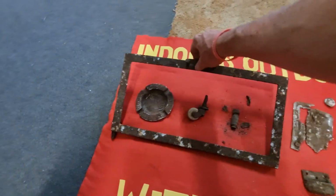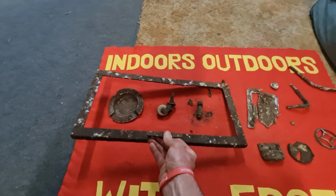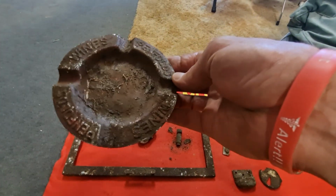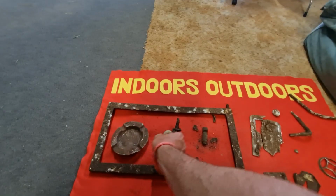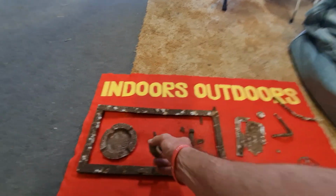This looks like a handle. Possibly, you know, you lift it up like this. Not sure. Found an old ashtray. That's pretty cool. It's got Penfold Wines written on the outside. Penfold Wines. Huh. Found a little wheel off. It's probably off a little trolley or something.